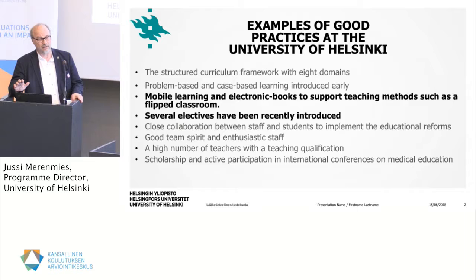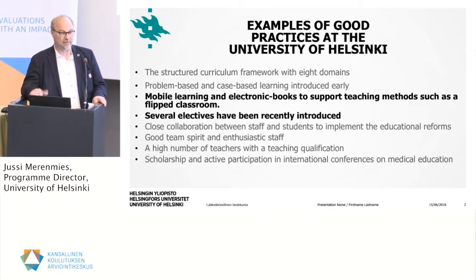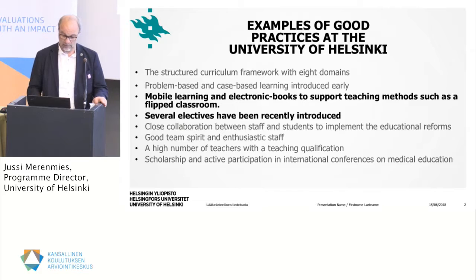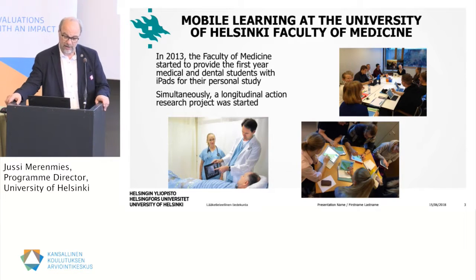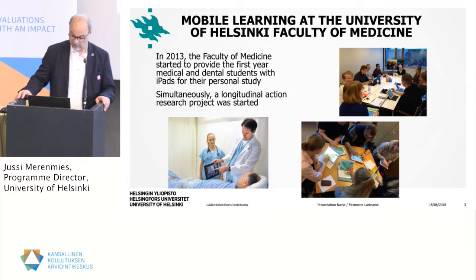I'm focusing on mobile learning and also electives that we introduced a couple of years ago. In terms of mobile learning, in 2013, the Faculty of Medicine started to provide first-year medical and dental students with iPads for their personal studies. The hypothesis was that mobile devices such as tablet computers would be useful tools for helping students with their individual learning strategies. In 2013, there was very little data on that, and that's why we decided to do some research on this subject and simultaneously started a research project.